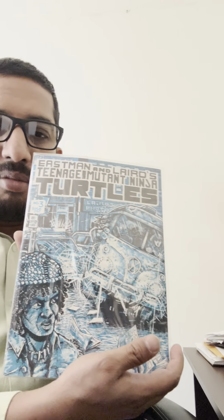Alright. Oh! It's not even boarded, sadly. But, really good condition. Teenage Mutant Ninja Turtles number 3, first printing. Nice. Alright.